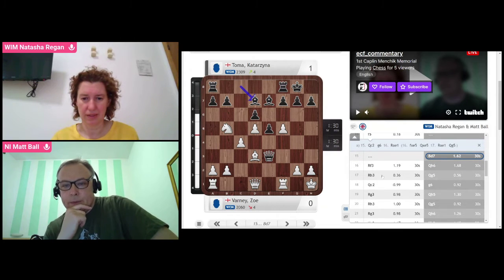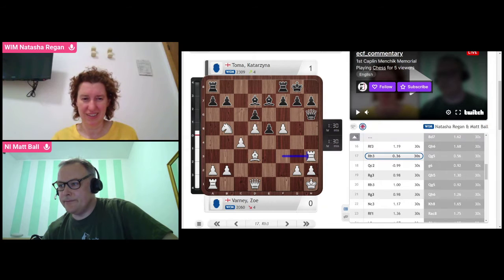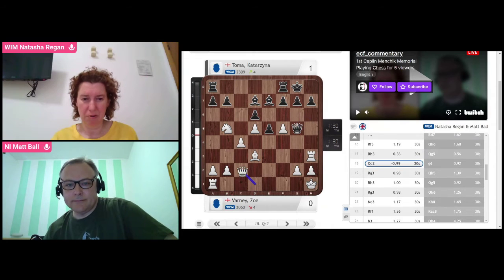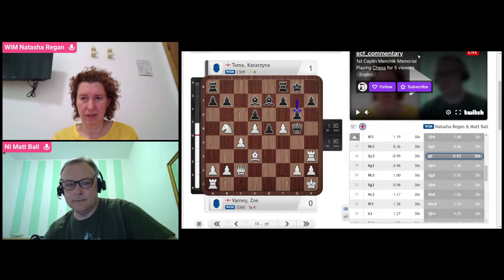So on we move. Now we see a rook lift. Rook f3. Queen h6 and rook h3. There we go. Queen g5. And now queen c2. g6. And we've got rook e3.